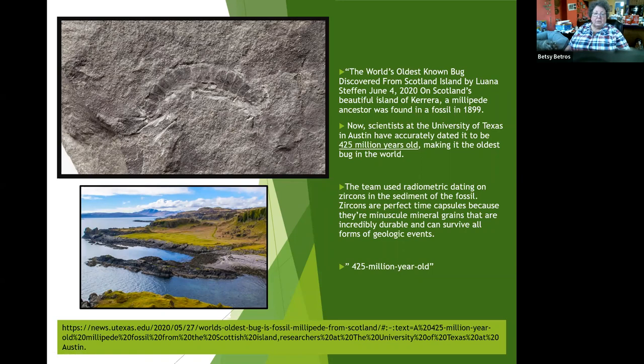It was originally found in 1899, but they have new ways to date fossils, and it's something to do with zircons that are in the soil and radiometric dating, blah, blah, blah. And apparently it's pretty gosh darn accurate. So that's how things are getting redecided how old they are. Anyway, this one, 425 million years ago, and this was in Scotland, the island of Kidder, and this is also a hotbed for fossil bugs.